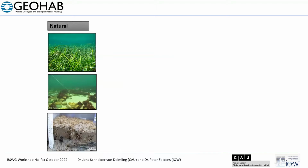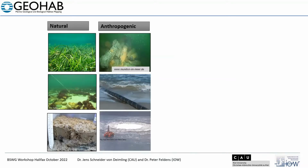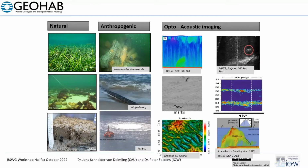Well, the habitats that we are looking at vary, for instance seagrass meadows, or these little worms that cause some peculiar backscatter. We also look at anthropogenic imprints on the seabed, like cables or gas released from the seabed. And the good news is that we can sense all these habitats, natural and anthropogenic, with acoustic methods and also with optical methods. For instance, these little worms you can only see with laser optics that you can install on the seabed, with super high resolution.